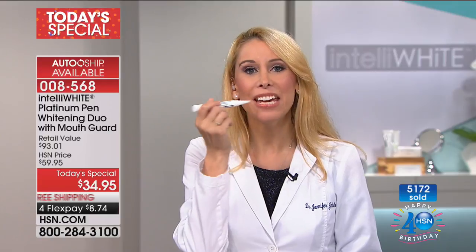You're getting an even layer of the whitening. It's getting into all the nooks and crannies, and our mouthpiece is holding the lips up, so you can go and do other things for just 10 minutes. It's 30 seconds to apply. 30 seconds out of your life to feel good about yourself.